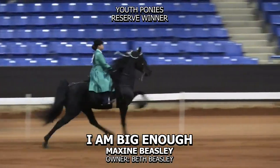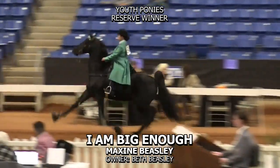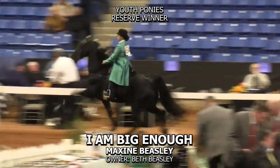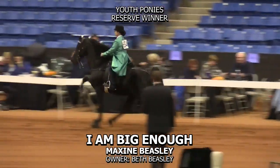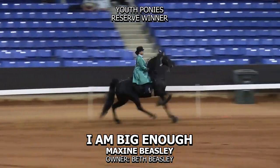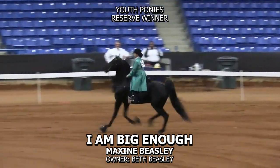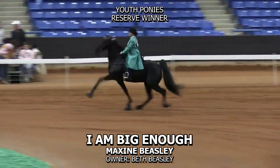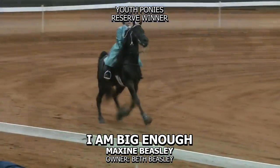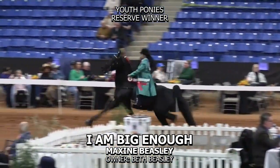Youth Pony Reserve winner, I Am Big Enough, and Maxine Beasley for Beth Beasley. That's a good little pony right there. He is, and you're right, he's big enough to get it done. Look how high he's breaking. He's consistent. Every time you see him, he does that same thing. He's like that all the time. Mr. Dependable. Yep.